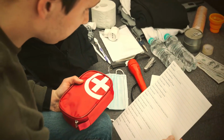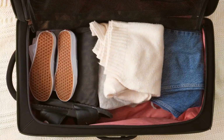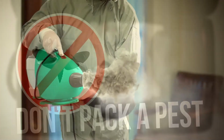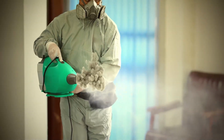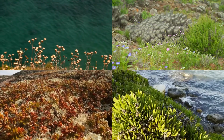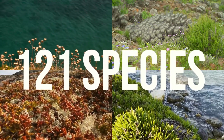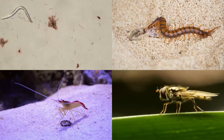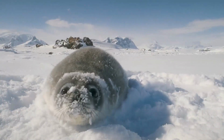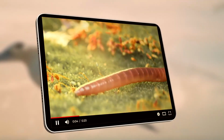It all starts with how you pack your bags. One big tip for anyone visiting this continent is to adhere to the "don't pack a pest" rule. You must follow strict procedures to avoid introducing non-native species into the environment. Most of these non-natives are plant species, around 121, including fungi. But some folks have managed to introduce 72 invertebrates, 8 mammals, and 3 bird species. There are even worms in Antarctica now.